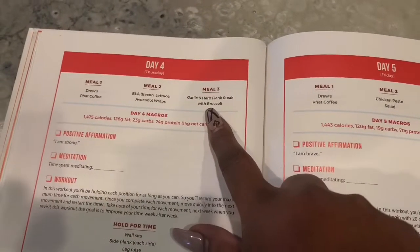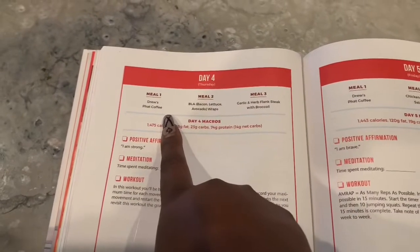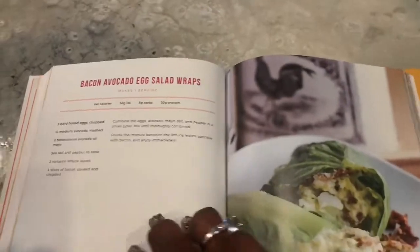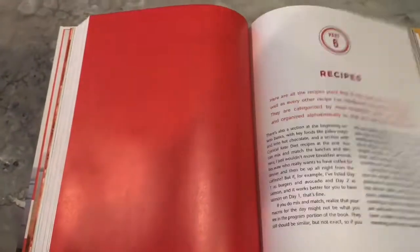We just have coffee for breakfast. It's like a bulletproof coffee. We're on Thursday, which is day four. So we start off with just Drew's Fat Coffee. Then you look in the back for your coffee. And you can't weigh until the end of this month.